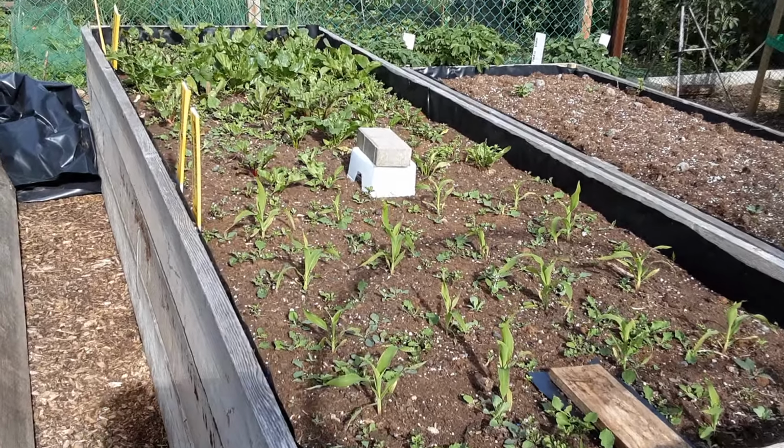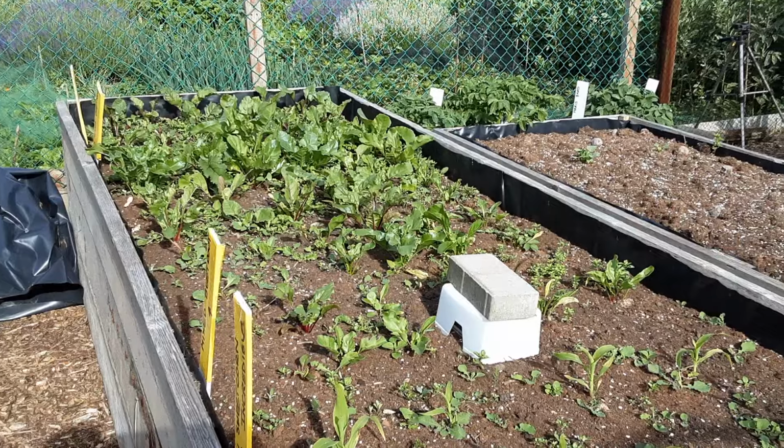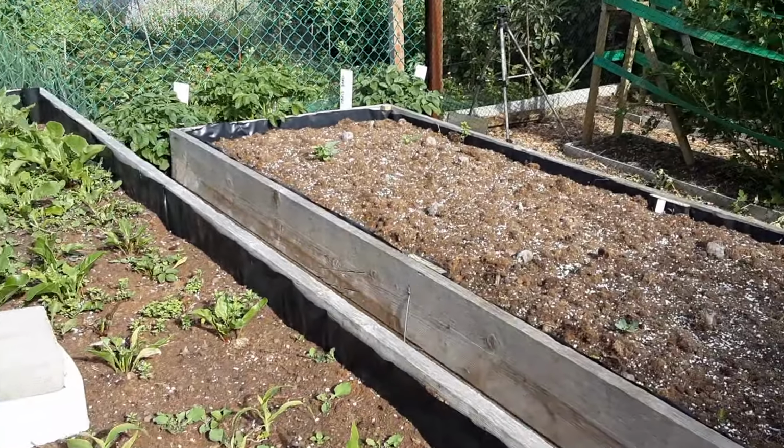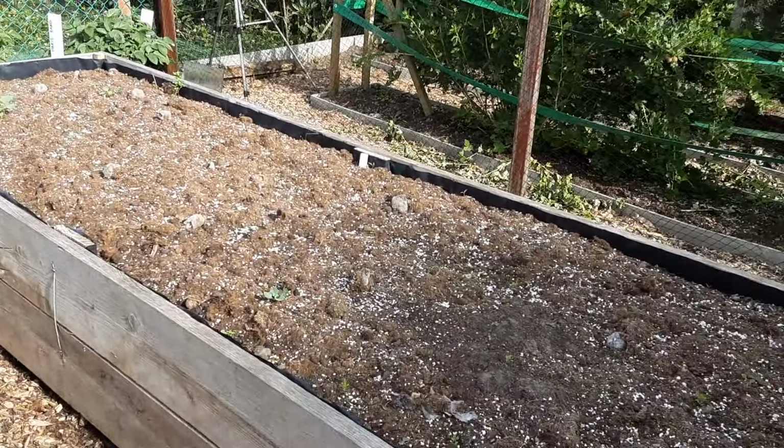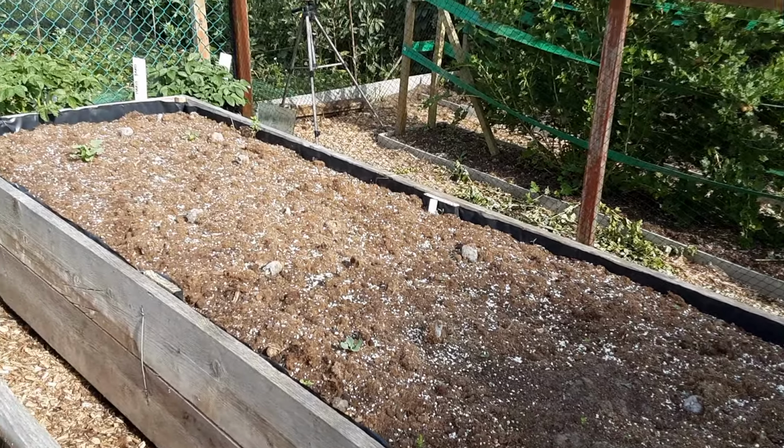Sweet corn and beetroot need a good weed. I've got an empty bed. Well, that was until Mrs. Cake came home from hospital.